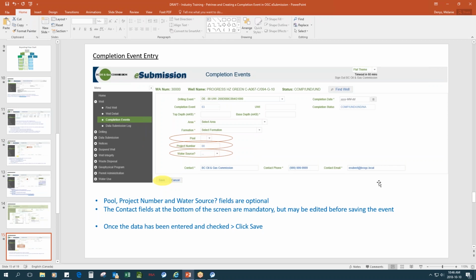The contact information at the bottom is something that is mandatory, and it can be edited. So if you see that the contact information needs to be updated or changed, you are able to do it in that screen, and it will be saved when you finish with the screen by clicking Save.